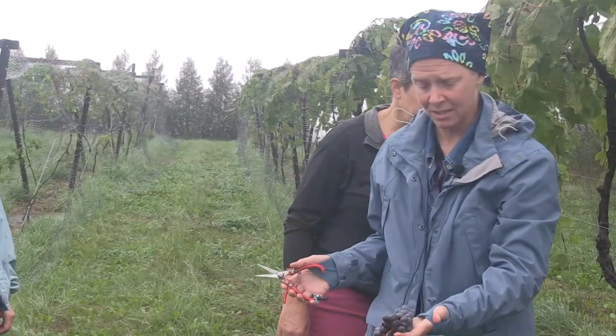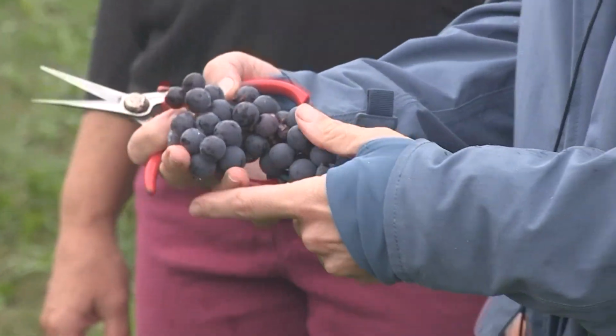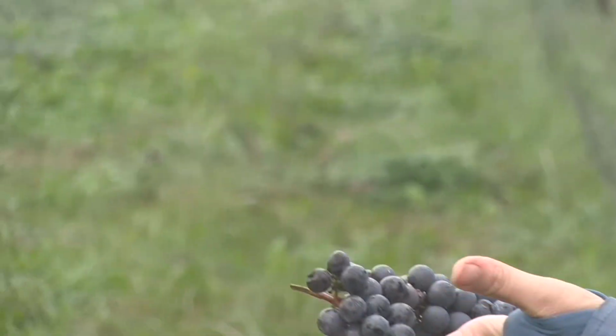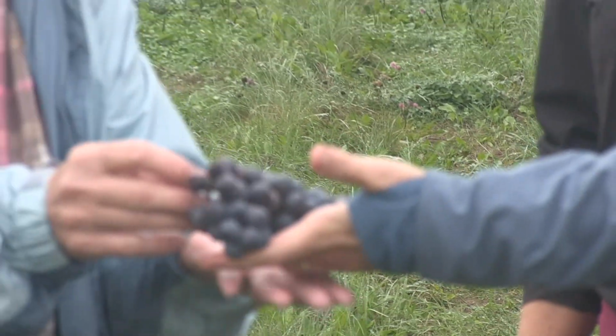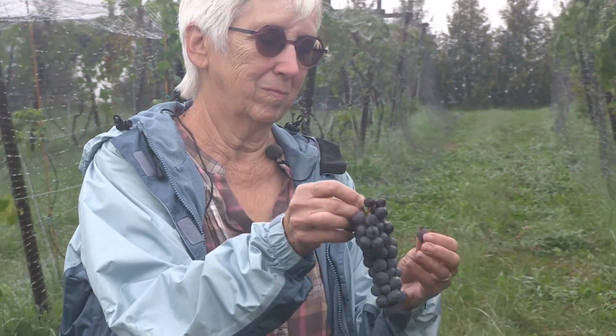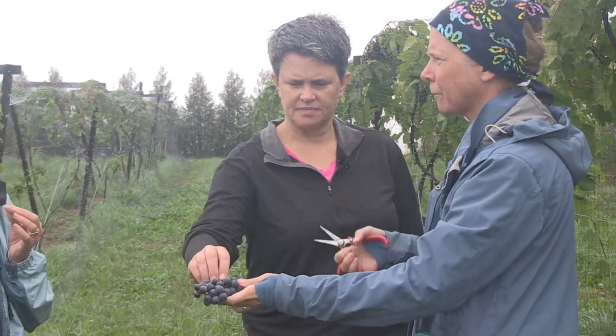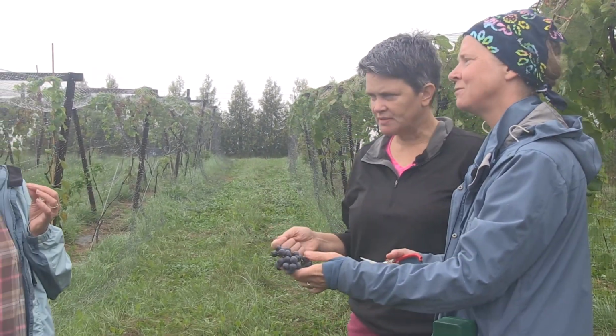So if you want to just have a look, this is a purple variety, and again it's a slip skin, so the flesh kind of pops out of the skin when you eat it, and you can see there's even a little bird damage through the net on there. Those are tasty. And yeah, they would be good for jelly too. So I think it's a nice table grape, but also really good for jelly.